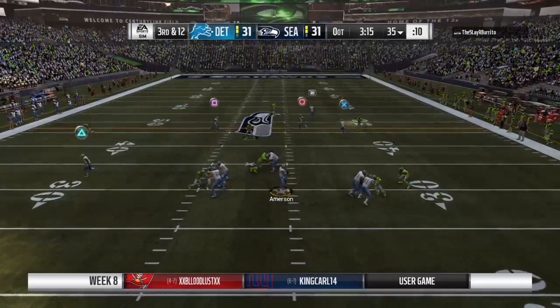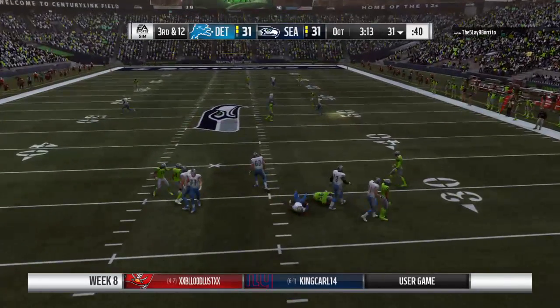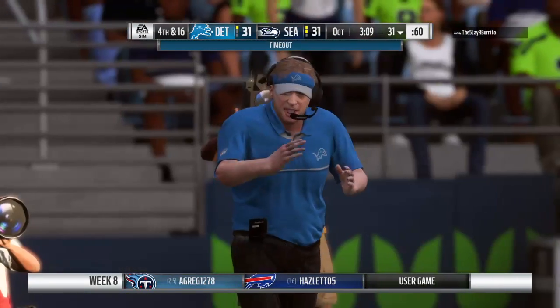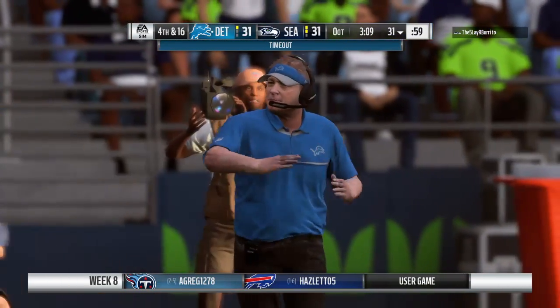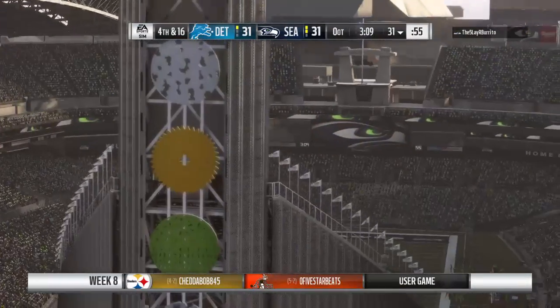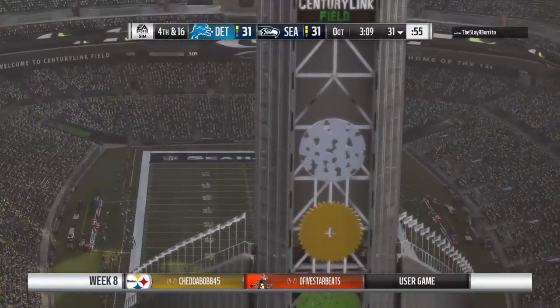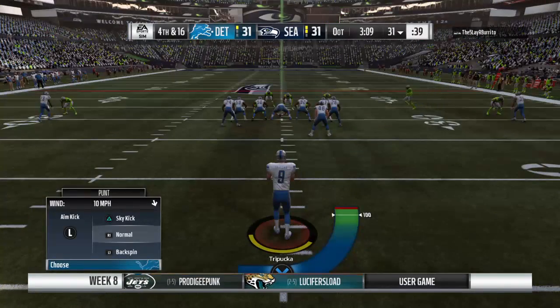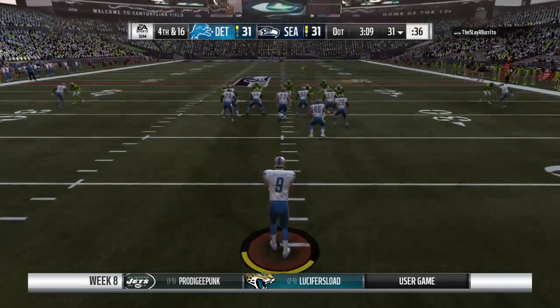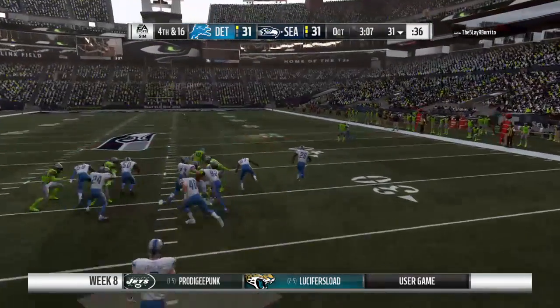Back to throw here. Pressure comes. He's taken down by the Seahawk defense, the former All-Pro Marcel Darius. Now whistles come in. We're going to get a timeout here by the offense. They'll be down to just 1 remaining as we step aside here in overtime. Here comes the Lions punter now, on for a very important punt here in overtime.